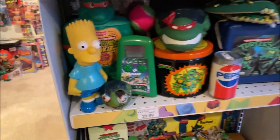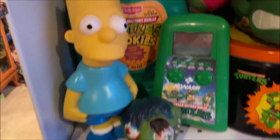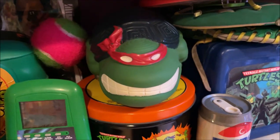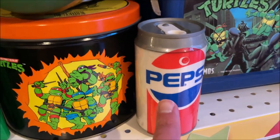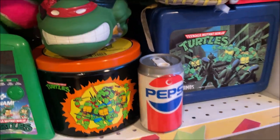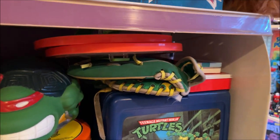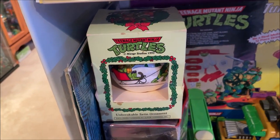Here's kind of a random shelf here. Another one of those early Simpsons promotional items. It's a bank. I got a Ninja Turtle cookie box back there. In the video game, I've got the Raphael football and a cookie tin. This Pepsi can is actually a water gun. I thought that was kind of neat. More lunch boxes. I got the baseball mitt up there and the catch and toss that uses the Velcro ball there. And then underneath here, there's the Christmas bulb. They made several of those with different artwork on them.